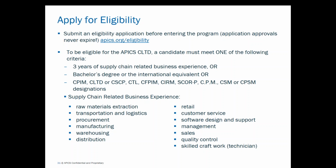Also, people often ask us what APICS means by supply chain related business experience. Related business experience is work that directly connects to some aspect of the supply chain, and we've listed a few of these areas on the slide as potential examples. For more information, please refer to apics.org/CLTD.